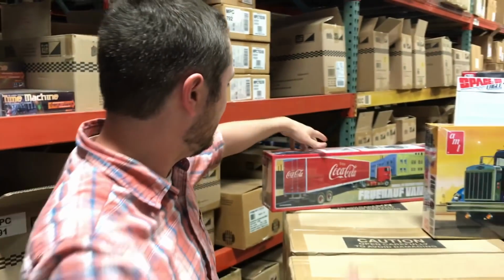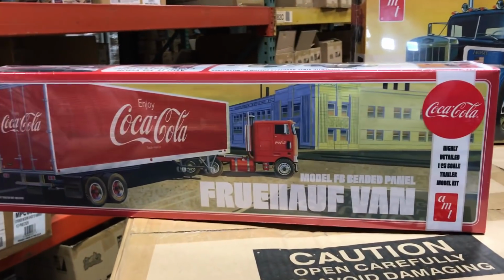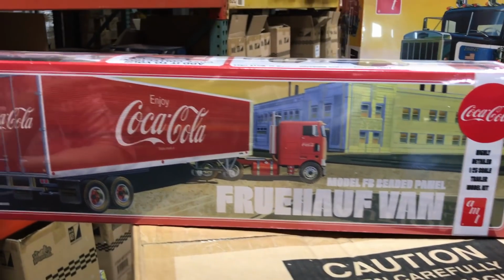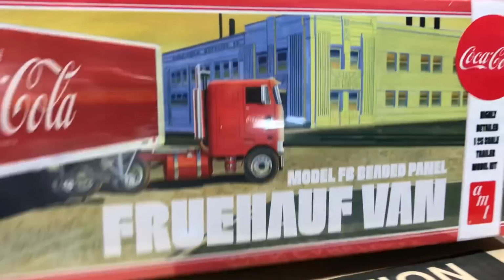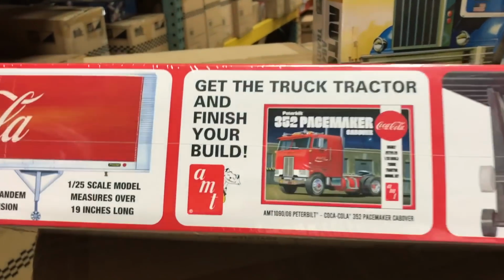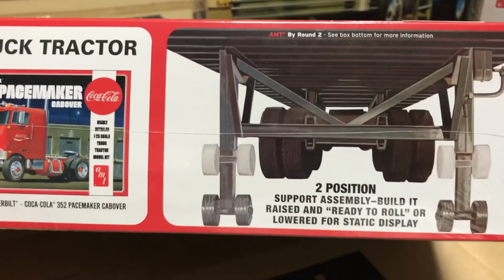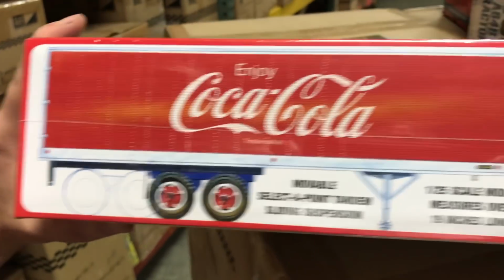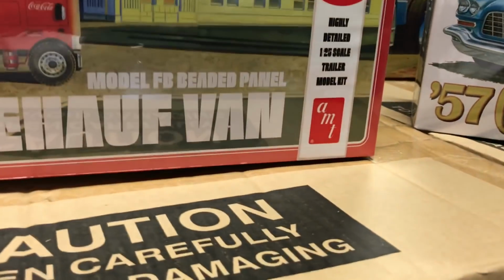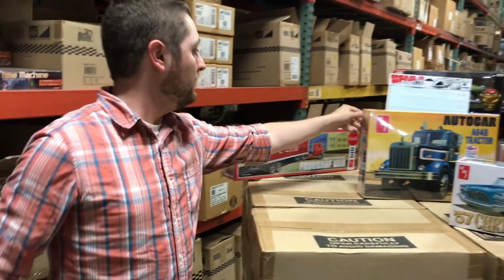And then next up for the truck stuff, this is the re-release of the Fruehauf van trailer. So this is the Coca-Cola version. So this includes a giant Coca-Cola decal sheet. And this is just the trailer kit. It is meant to be added to, here we go, our Coca-Cola Peterbilt 352 Pacemaker. So cab over kit, so you can build the full-on Coca-Cola cab there. Some of the cool stuff about this, it has movable sliding suspension on it. It's got a two-position support assembly, and a lot of cool other features. So it's a good kit for our other Coke stuff. Good kit for the rest of our big cab truck stuff.